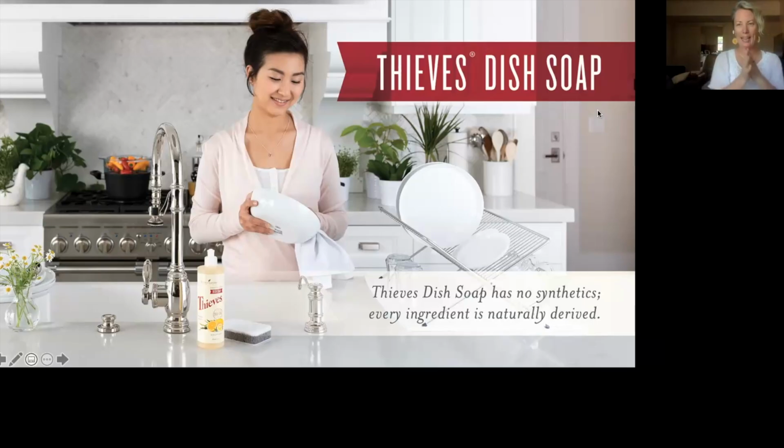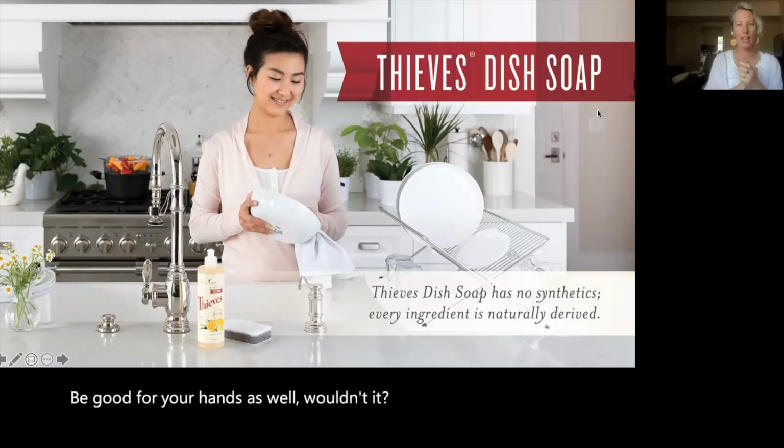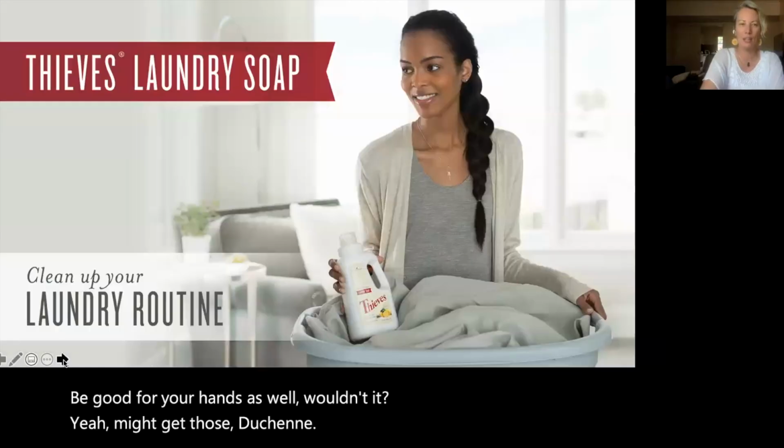Good for your hands as well, wouldn't it? Yeah. Won't get those dish hands. Some people have even used it for shampoo, if they've been desperate, and it's fine because there's nothing wrong with it. Do you get shampoo as well?